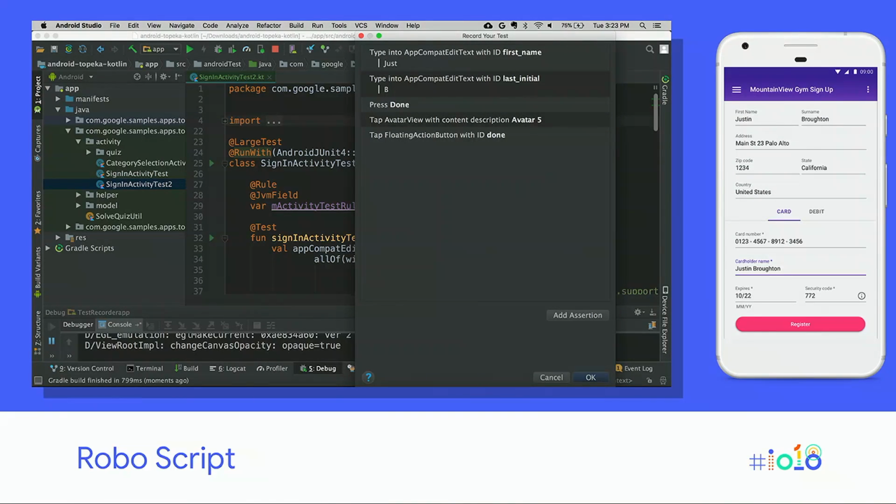Now, Robo Scripts are not only useful for crawling forms. They can also be used to guide the crawler past any parts that it finds tricky to navigate.